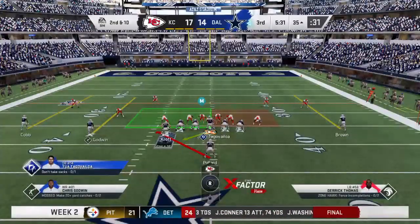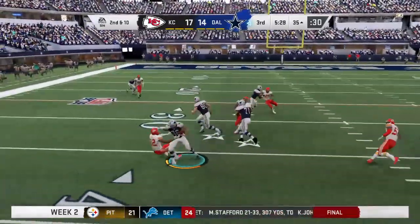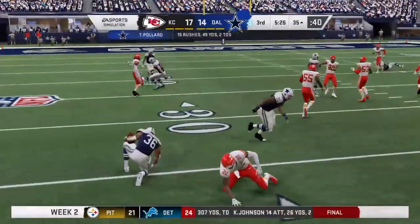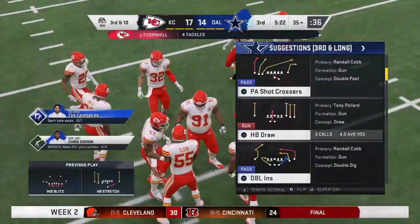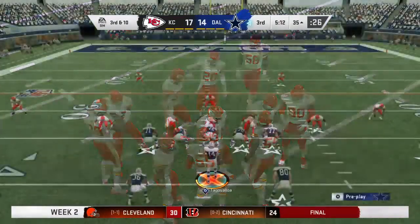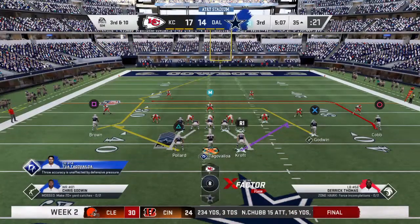Here's 2nd and 10 now from the 35. They'll run with Pollard. Looking to find a lane, but he can't. Reined in at the line of scrimmage. Calling no gain on the run there, and now they'll be looking at a third down. Big play coming up. Here's 3rd and 10. I would expect to see some pressure here.